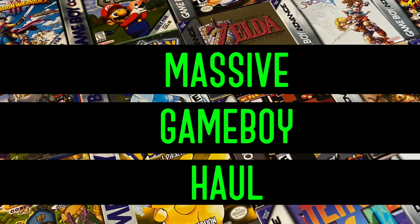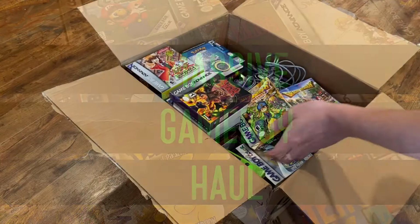Welcome back, everybody. I wanted to go over a recent Game Boy Advance and Game Boy Color haul I found online on a local marketplace. So for everything shown here, I paid $175.